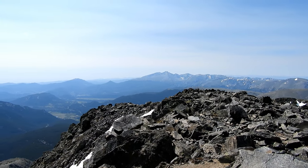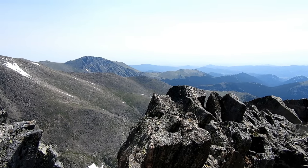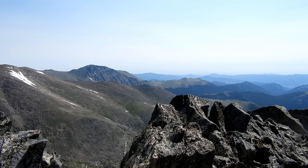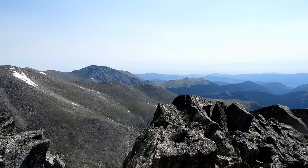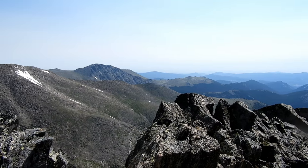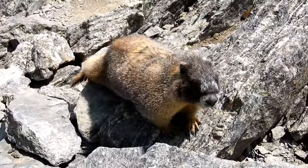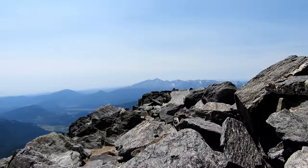Like that 360, NASA. On the summit of Ypsilon. This is sweet. Second time I've been up here. Right now I got the summit all to myself, which means I got to claim the fort up here. So I got the windbreaker. I got the prime spot right on the summit. And I got the best view. That's the Ypsilon Summit Marmot right there. Super zoom time.